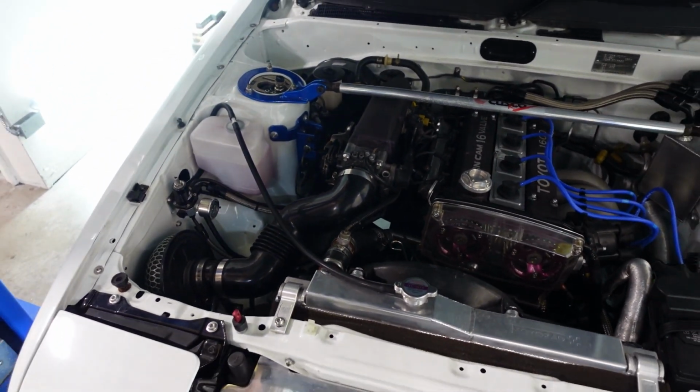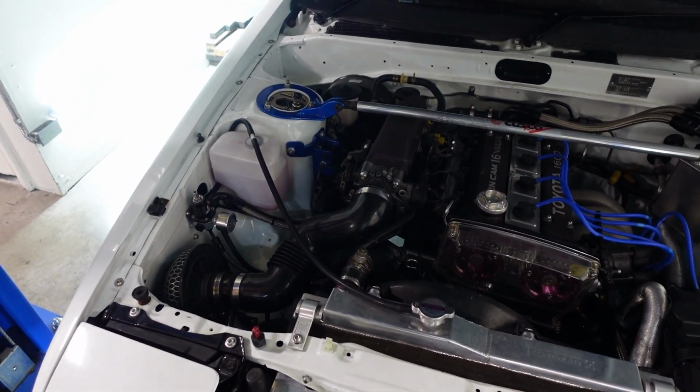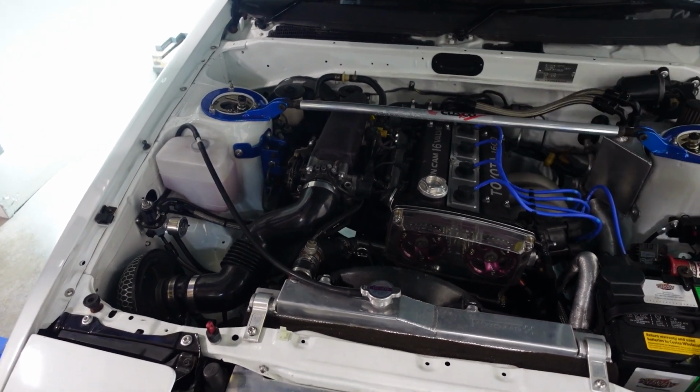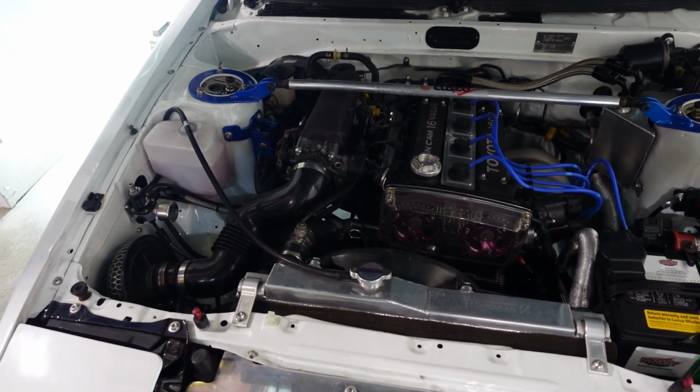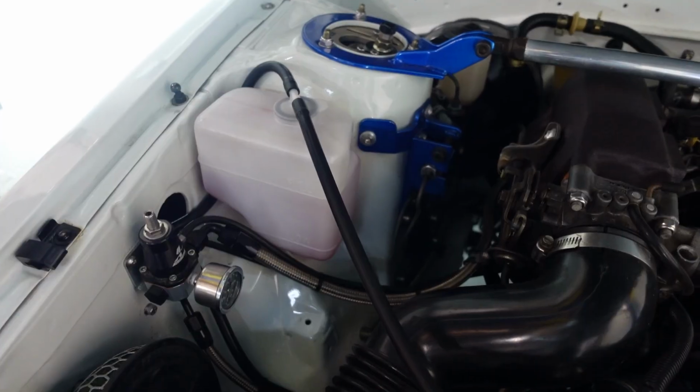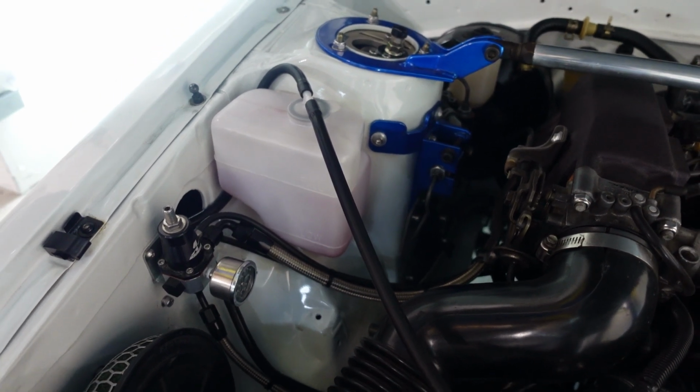Oh man, when cars sit and get neglected, the coolant gets nasty and the block rusts on the inside. Heartbreaking. We did a real flush of the cooling system and refilled it with the proper Toyota Red. Toyota Red, please guys, don't use that generic green stuff, please. It's really terrible for these cars.